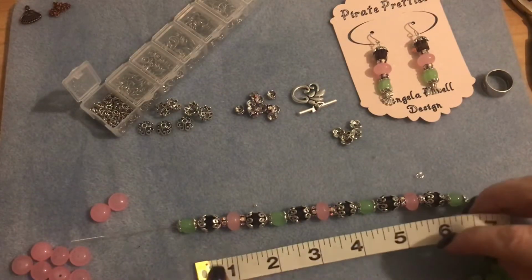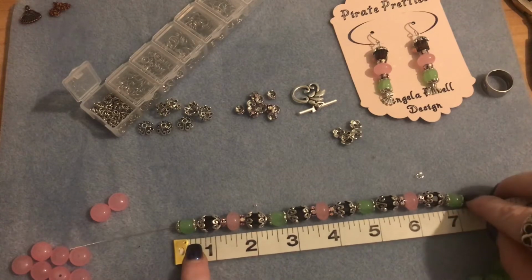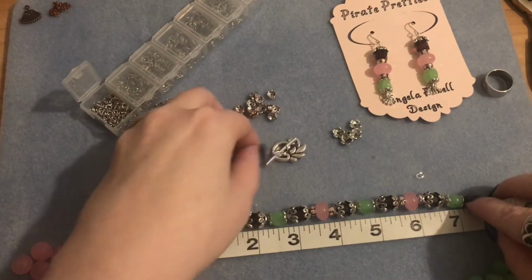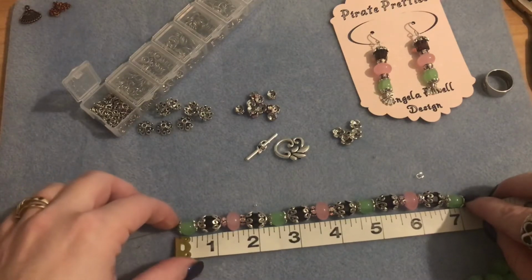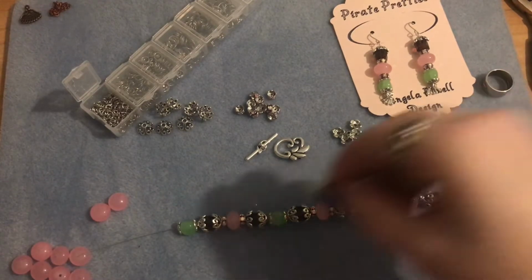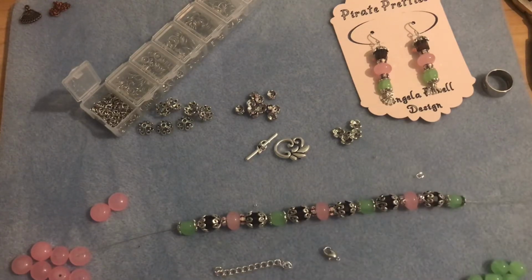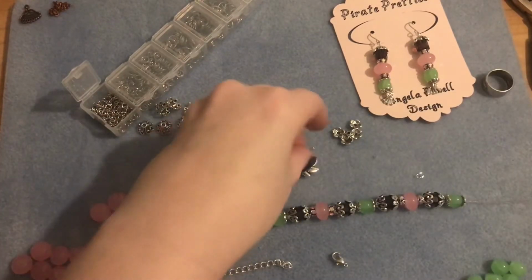Okay, so I was going to use a toggle. And I went ahead and paused the video because I think I changed my mind. I think that this toggle is going to be a little bit too big of a toggle bar to get through this closure, and I'm ending with big beads. So I think I'm going to add a piece of extender chain and a jump ring. I'm going to lobster claw it. That way I can make it adjustable, and I don't have to worry about if that bead is going to be too large to go next to that toggle clasp.